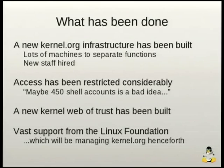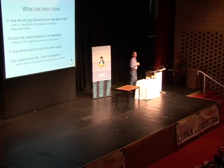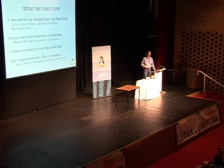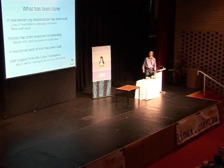We built a new web of trust for the signing of pull requests and code going into the kernel, so we have a much better handle on the provenance of the code going into the kernel. And all this has been done with a lot of support from the Linux Foundation, which is taking a much more active role in the management of kernel.org going forward. So we hopefully have gotten a handle on this and solved this particular problem.